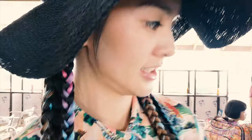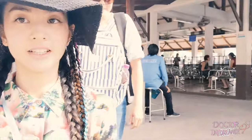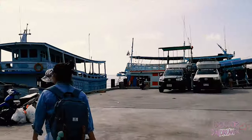We're just waiting for the car to pick us up at the resort. The car from the resort is here. We just walk there and follow our stuff.